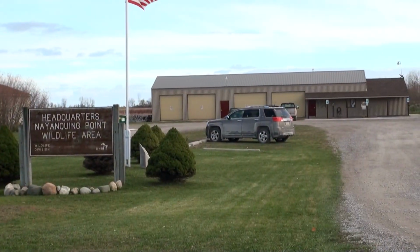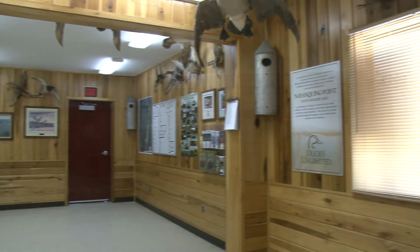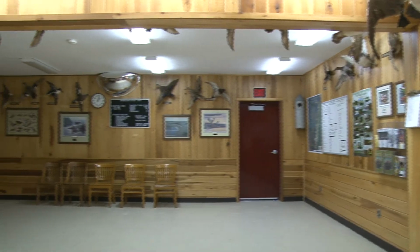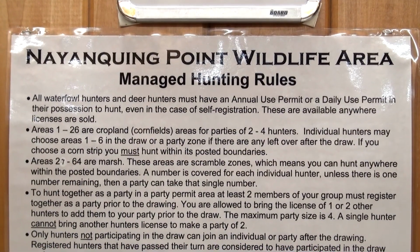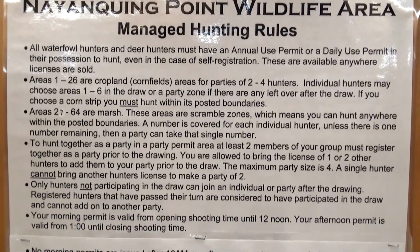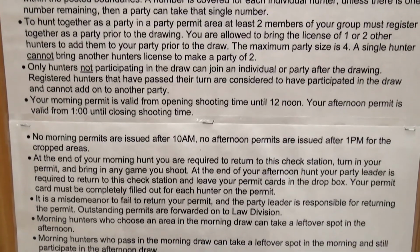When you arrive at Nayanquing Point, you access the building in the center of the 3 pole barns. That's where the check station is. Drawings are held 7 days a week, at 5:30 a.m. for the morning hunt and 11 a.m. for the afternoon hunt. The registration process begins an hour before each draw, 4:30 to 5:30 a.m. and 10 to 11 a.m.